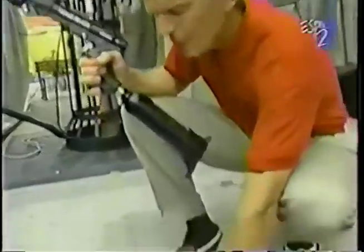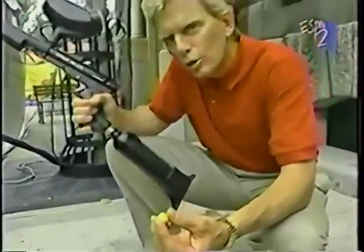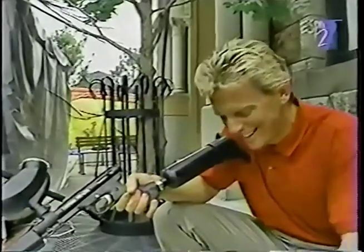Now, let's examine the paintball itself. This is a gelatin-coated ball of paint. So there's paint inside, gelatin on the outside. The gelatin is made of the same stuff that they coat vitamins with. So I'm told that if you do get hit with a paintball, it doesn't hurt very much. Anyway, that's the story on the marker. Hope you're enjoying the show. Let's try this thing.